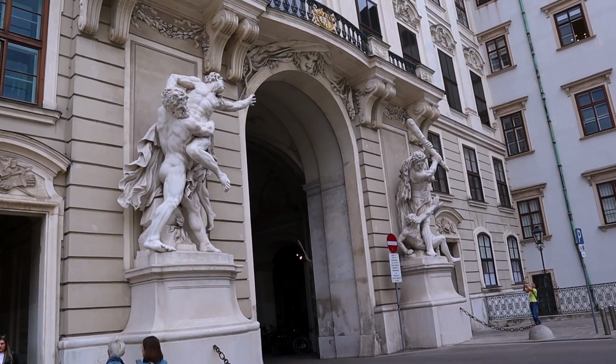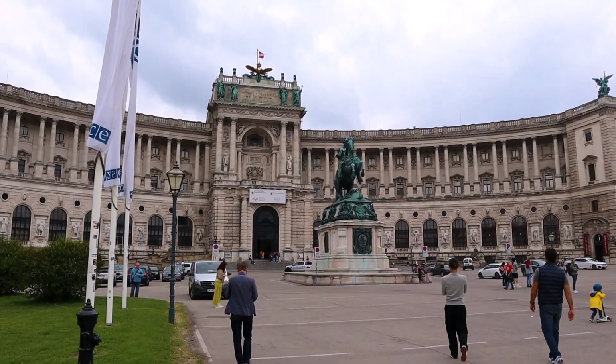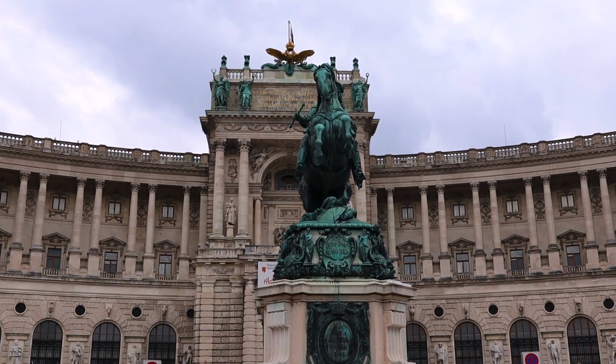You can just walk around here all day and just take in the sights. You don't have to actually go inside, especially when it's the middle of summer as well. Check out the nice old buildings, like this building here, which is Hofburg Imperial Palace, and it's absolutely humongous and really grand. You can actually go inside, but it's getting quite late in the day today, so we're just going to take it in from the outside.